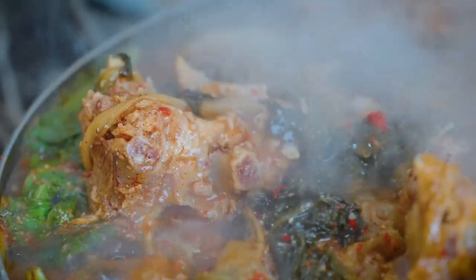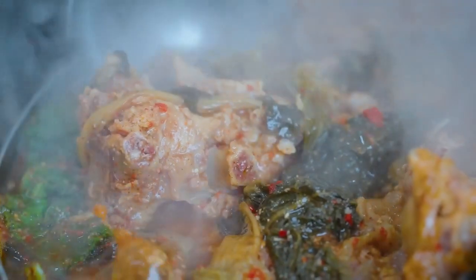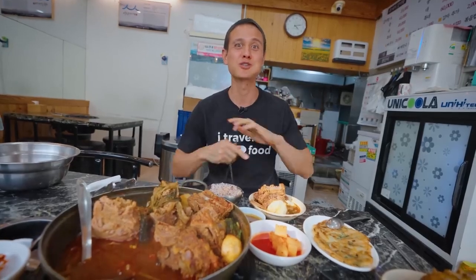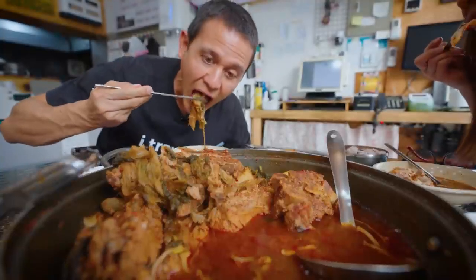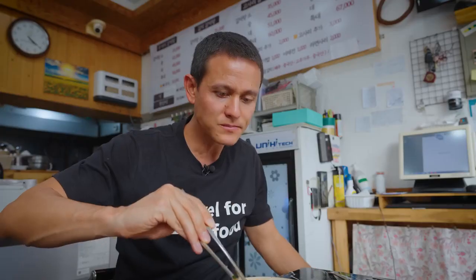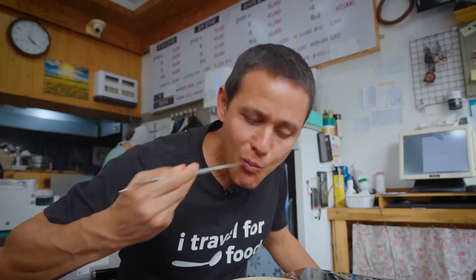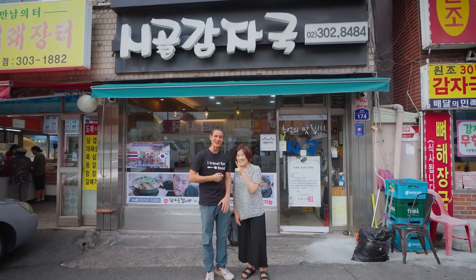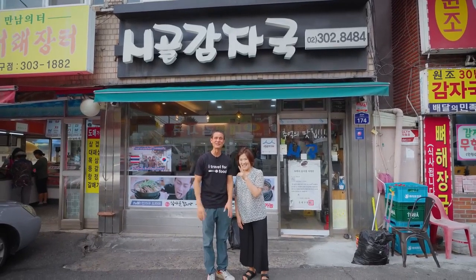Yeah, but anyway, gamjatang, an amazing Korean dish, something that you absolutely have to try when you come to Seoul. And Auntie makes an extraordinary version. This place is called Sigo Gamjakguk. Highly recommended, absolutely outstanding. And the owner, the family, they're so friendly.